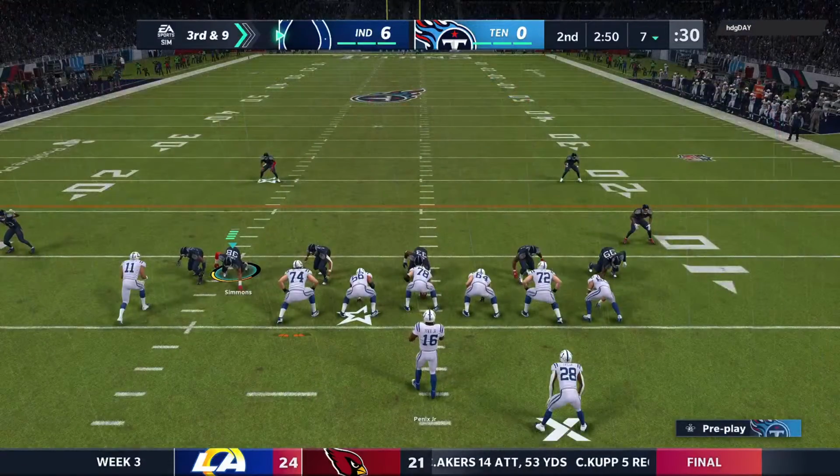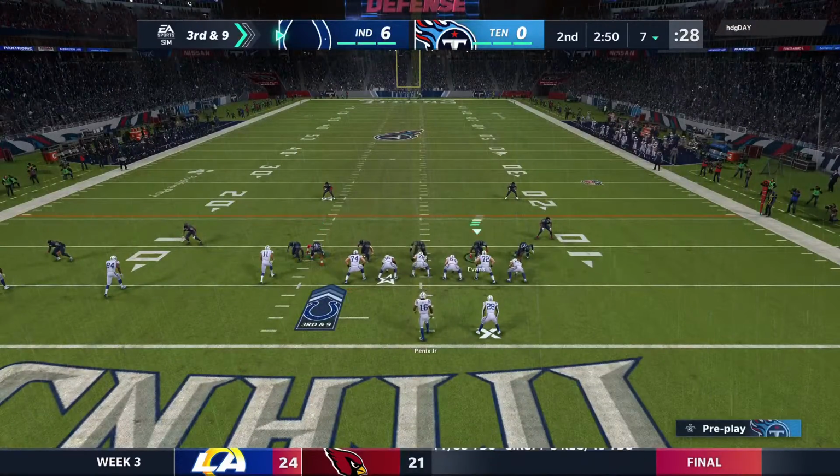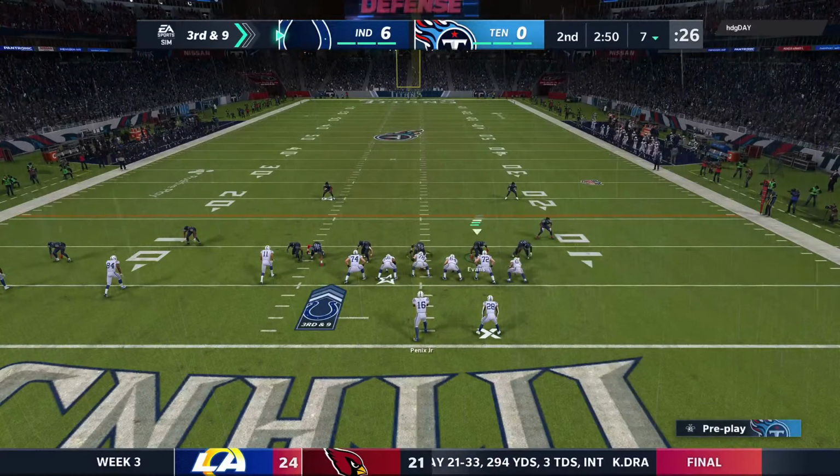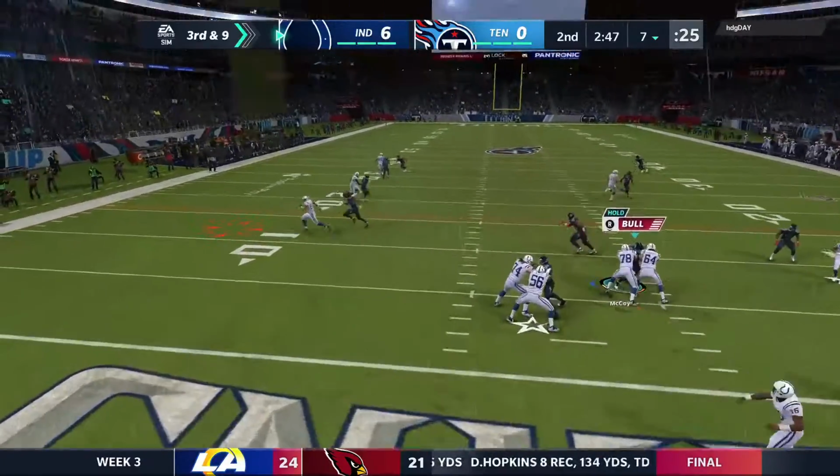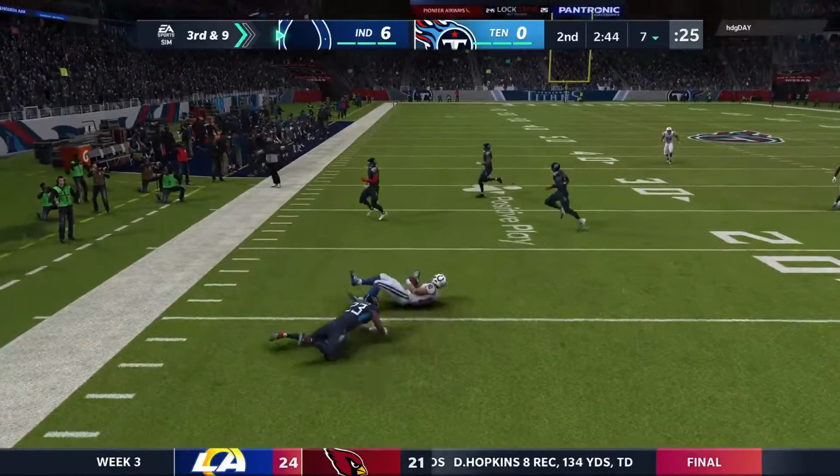The Colts on 3rd down. They've been okay, 2 for 3 thus far. This is 3rd and 9. Now they'll throw here out of the gun. This one into the hands of Burton.